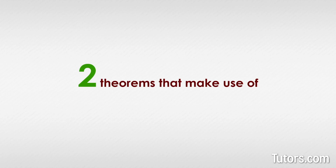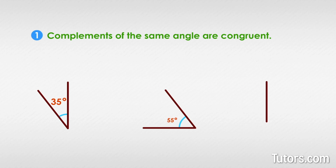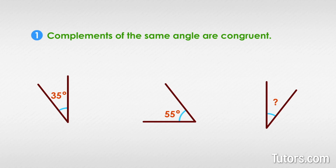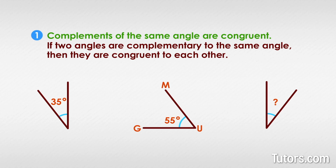There are 2 theorems that make use of complementary angles. One states, complements of the same angle are congruent. This theorem, which involves 3 angles, can also be stated in another way. If 2 angles are complementary to the same angle, then they are congruent to each other. Since 2 angles must add to 90 degrees, if one angle is given, we'll call it angle GUM, only one other measurement can be its complement.